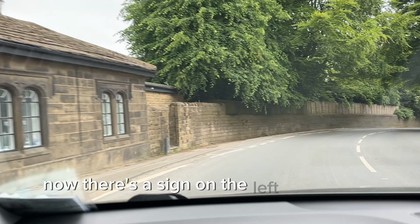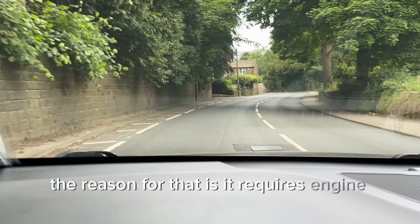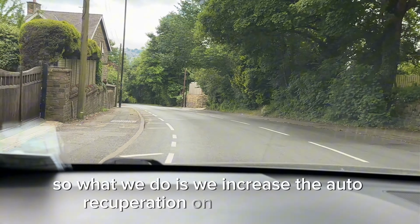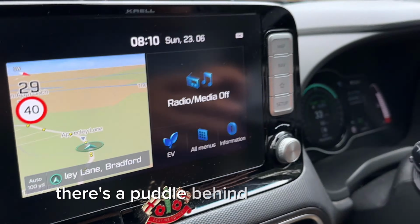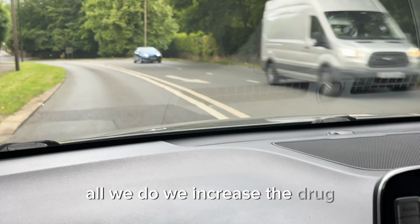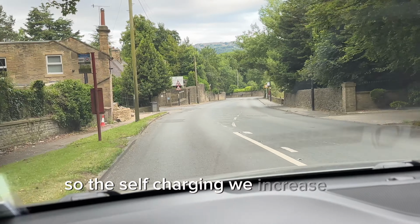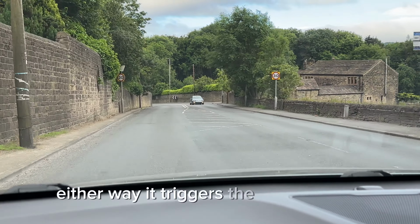Now there was a sign on the left telling us to go into a low gear. The reason for that is it requires engine braking because we're going down a hill. So what we do is we increase the auto recuperation on the electric car. Now how do we do that? There's a paddle behind my hand here, and all we do is increase the drag. So we increase the way the car slows down without you braking. So the self-charging, we increase in an electric car, or you can brake. Either way, it triggers the self-charging.